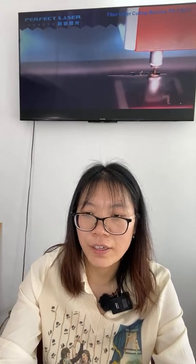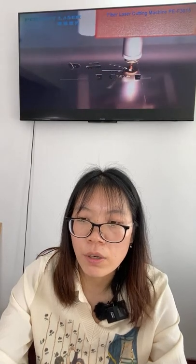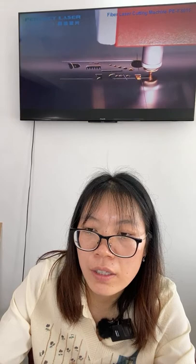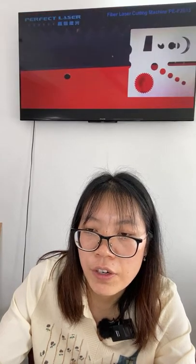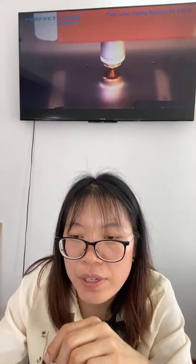You can see the cutting file is very small. It shows the machine is in good cutting condition. You can see how clearly it cuts. He cuts some small angles and small size metal. You can see the precision of the machine. Very good. It demonstrates the sample. There are very small angles and very small parts in the sample, and you can see the machine needs high precision.